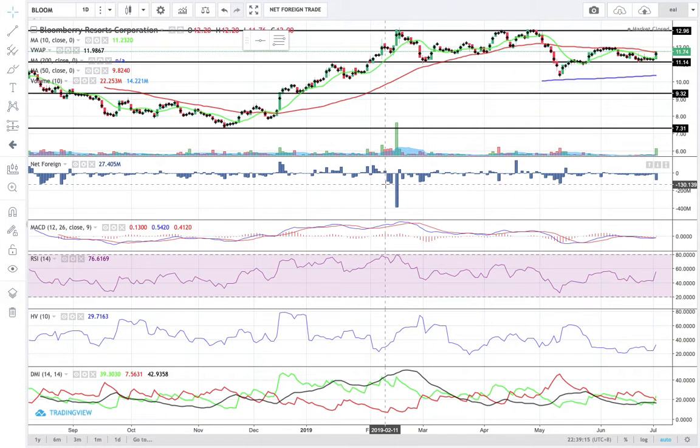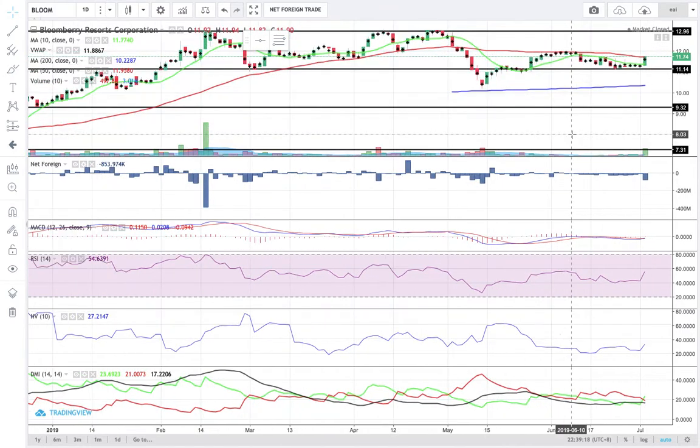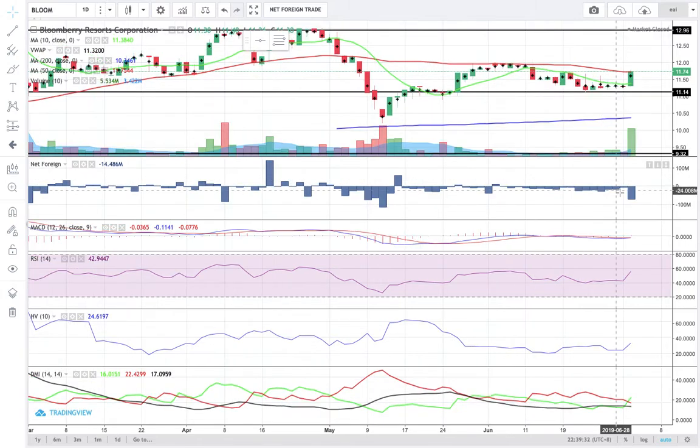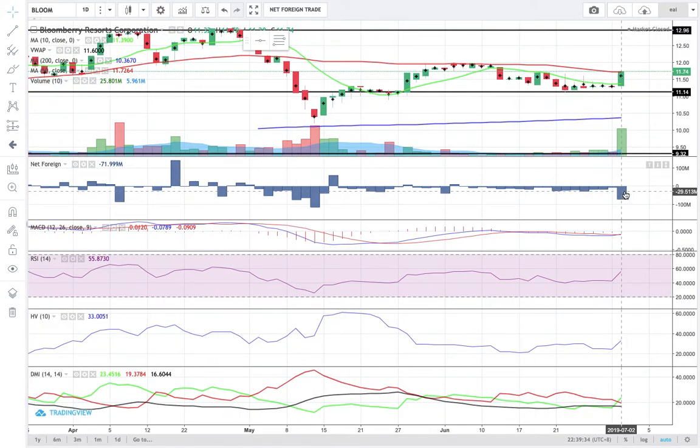Beginning with Bloom, this stock closed today at 11.74. The nearest resistance is at 12.96 while the nearest support is at 11.14. Let's check if the conditions of our 10 SMA and MACD combination remain true. And I can see that the 10 SMA and MACD combo is still true in the case of Bloom, especially that a bullish or a golden cross was registered on Bloom's MACD today.